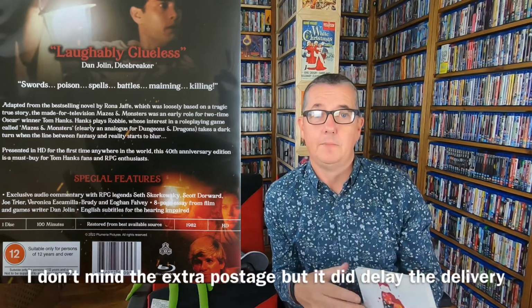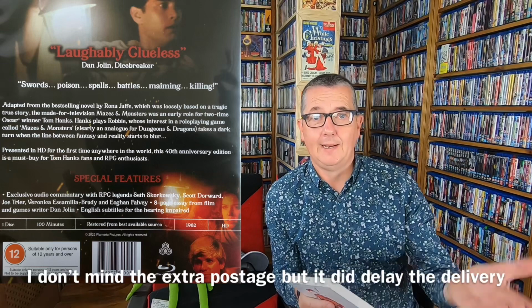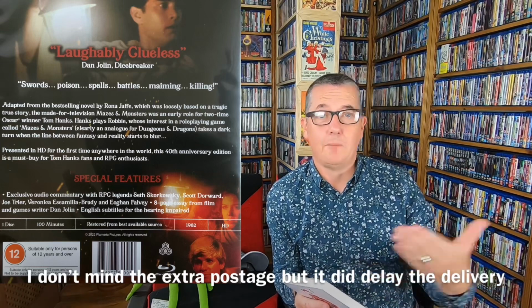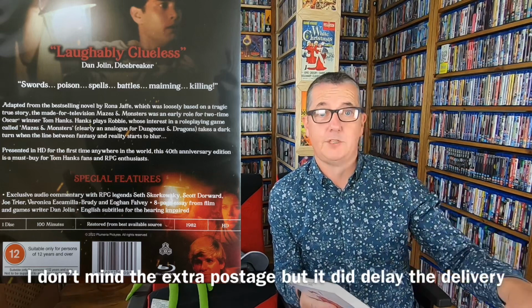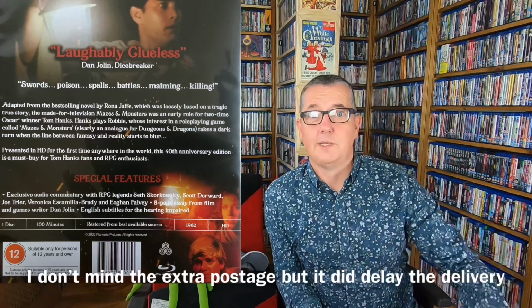Now, a word of caution, if you do buy this film directly from the company, you'll have to pay extra postage. It's happened to a couple of people. You get a letter from the post office saying that you haven't paid enough postage. Even though you pay for the postage on the order, you have to pay another £1.50 for the film to reach its final destination. So that is it.